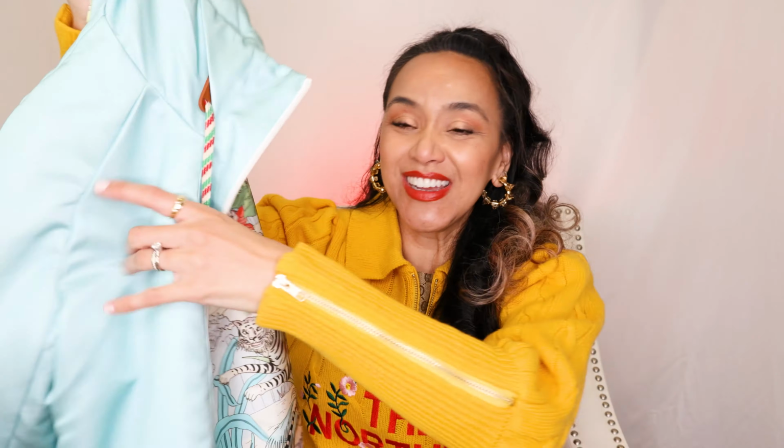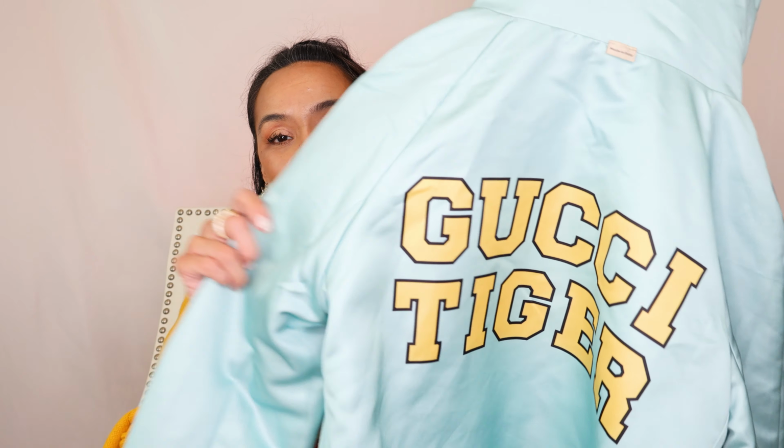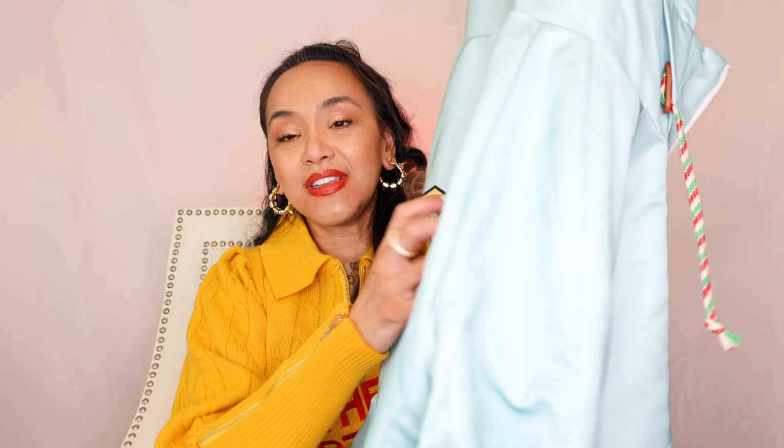Now, oh my god, this is so cute. When I saw it, I was like, this is so cute. I gotta show it to you. It's an evil twin, whatever, but check this out. It's so cute. So it's a mint green Gucci Tiger jacket. It's reversible. Now this is not right. It needs to be embroidery like this, and it's not, but I really don't care.